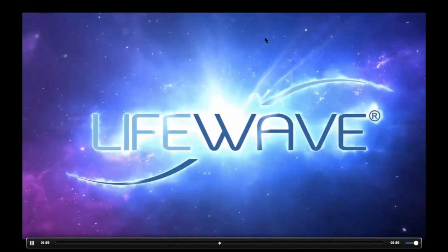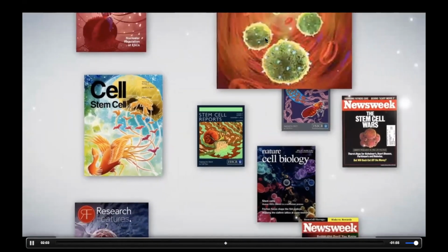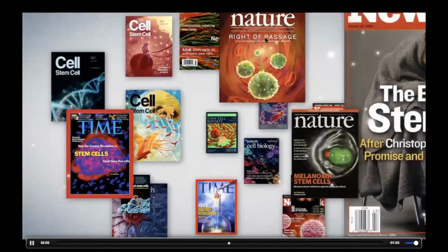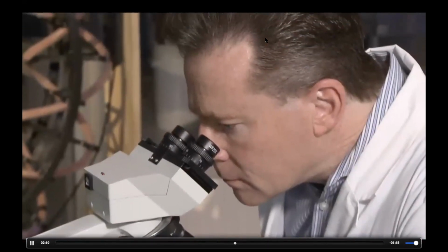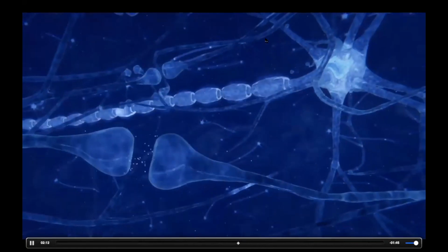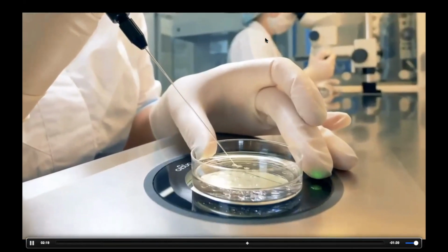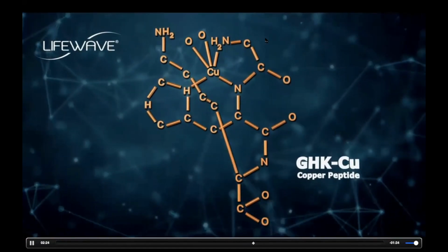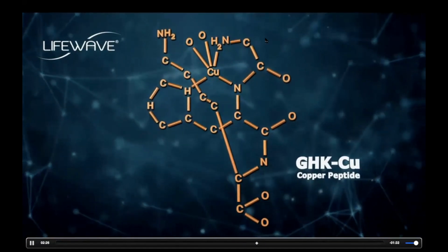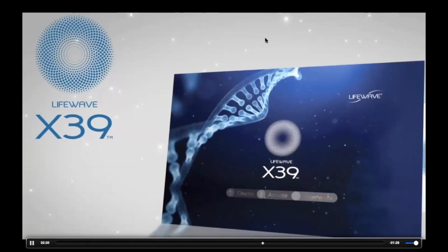It was summer 2018. Stem cells and the growing awareness of their ever-increasing value within the human body made headlines across the world. But for more than 10 years, David Schmidt had already been researching our body's aging process and how stem cells could help. He zeroed in on what was possible in activating existing stem cells. And then he figured out how to use LifeWave technology to elevate a copper peptide already proven, with decades of research behind it, to activate stem cells without injections. And the rest is history.